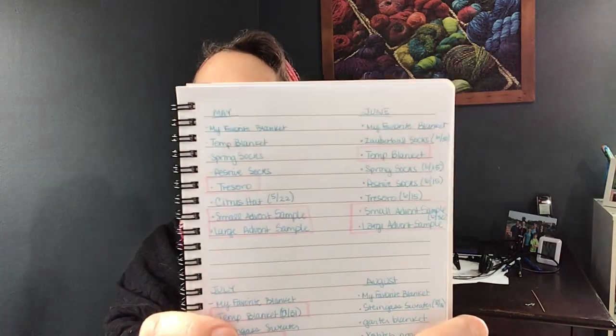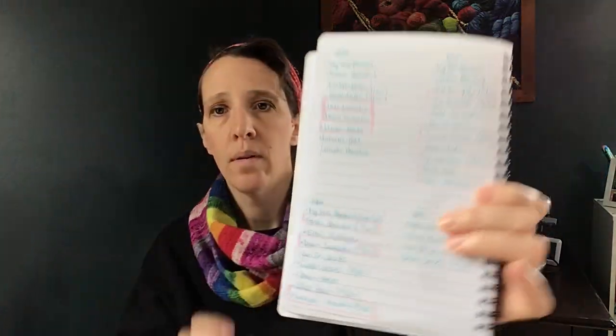Okay, so once I had all of those listed, what I did is I made a grid. I put the months, May, June, July, August, and then September, October, November, December. And I went through each item that I wanted to finish or complete, and I put it on a month. Now, if I wanted to finish it, say June 30th, it obviously needed to be on the list for May.